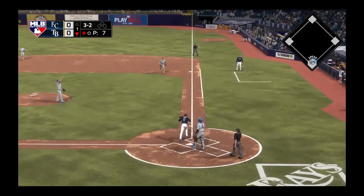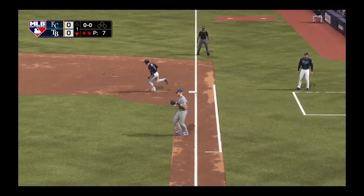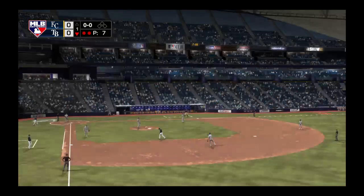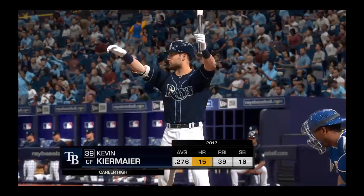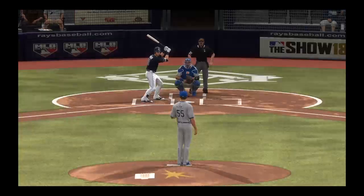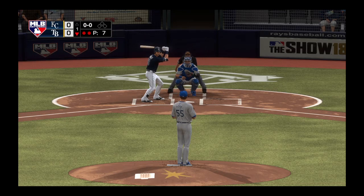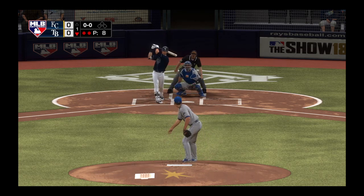Popped him up. Dozier has a play, and he brings it in for the second out of the inning. Batting third, center fielder, Kevin Kiermaier. First cuts for him here with the bases open and two away. First delivery to him on the way. Fouled off.